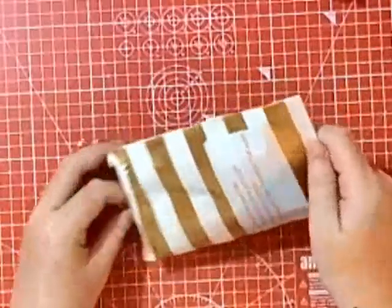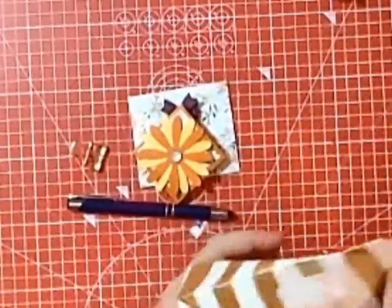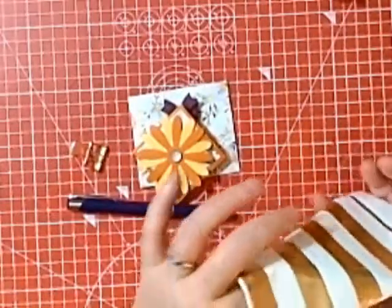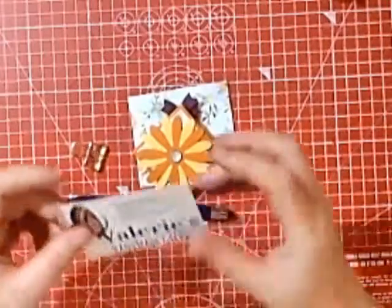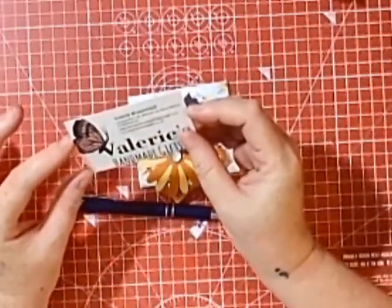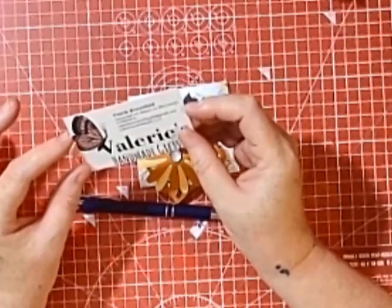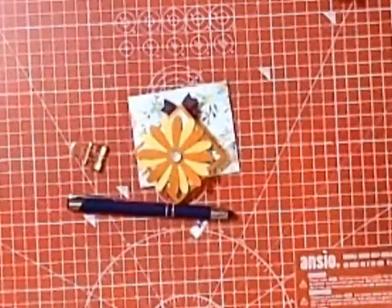And what does she do? Wow. There's still something in there. Oh, yeah, this is her card. Valerie's Handmade Gifts. She's Valerie's Handmade Gifts.co.uk if anybody wants to go over and have a look at her website.